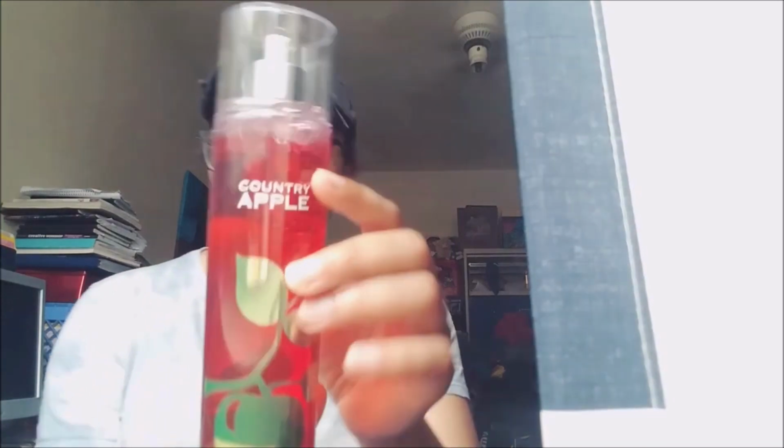It's so good. Okay. The next scent I'm going to show you guys is the ones that I got from my mom. Country apple. This smells so good, y'all. Key notes: Macintosh apple, apple blossom, fresh muguet, sheer sunlight, and orchid woods. This scent to me, it's like a mixture of apples and flowers.